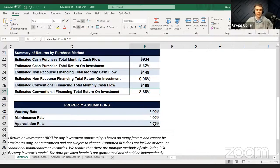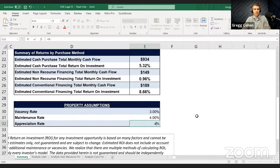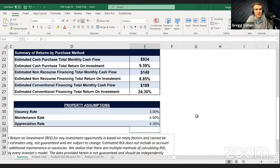And it's easy to do that here. We put 0% because I like to underpromise and overdeliver, and because I don't know if you're going to invest for a full market cycle. If you're not, I don't think you should count on home price appreciation. But if your plan is to invest for a 10 to 20 year cycle, then I think you can. And so if you put 4.3% here, which is the historically accurate average home price appreciation rate in Jacksonville, you can see your return on investment skyrockets to over 20%.